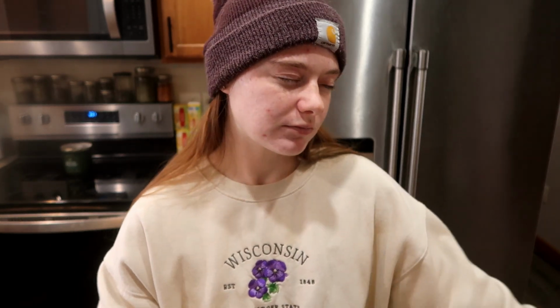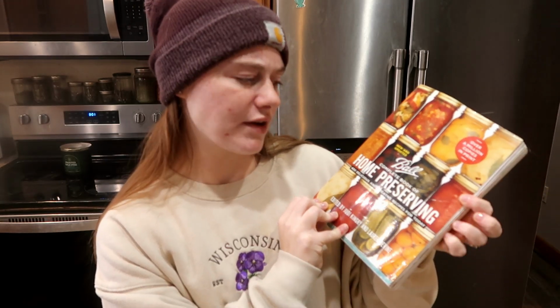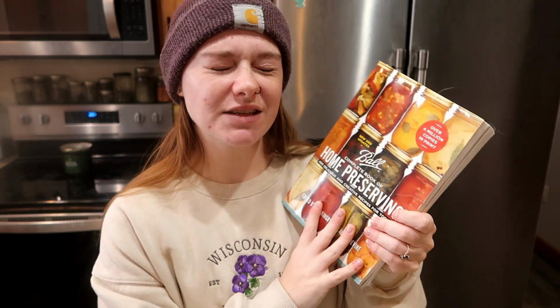Now, I think this is everybody's holy grail when it comes to canning cookbooks, and this is the Ball Complete Book of Home Preservation. I actually did not get this cookbook until last year. I already had a couple canning seasons under my belt, and I can't tell you how much I love this cookbook. Sometimes when I'm having a slow day, I will just sit down, the kids are watching a movie or something, I'll sit on the couch with them and I just scroll this cookbook because I always find something new or something that catches my eye in here.